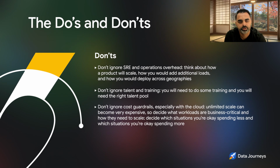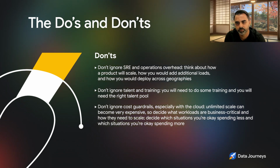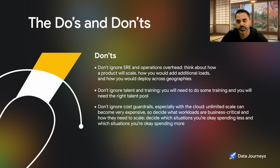Yeah, first thing is don't ignore your SRE and operations overheads. A lot of products will be very capable, very performant, but they will add a huge SRE burden, huge operations burden. So think how this product scales. How do you add an additional node to this product? How do you deploy this product across 7 different geographies? So don't think about just a single tenant. Think about a multi-tenant ecosystem with your products running across multiple geographies. So SRE and operations becomes very critical.